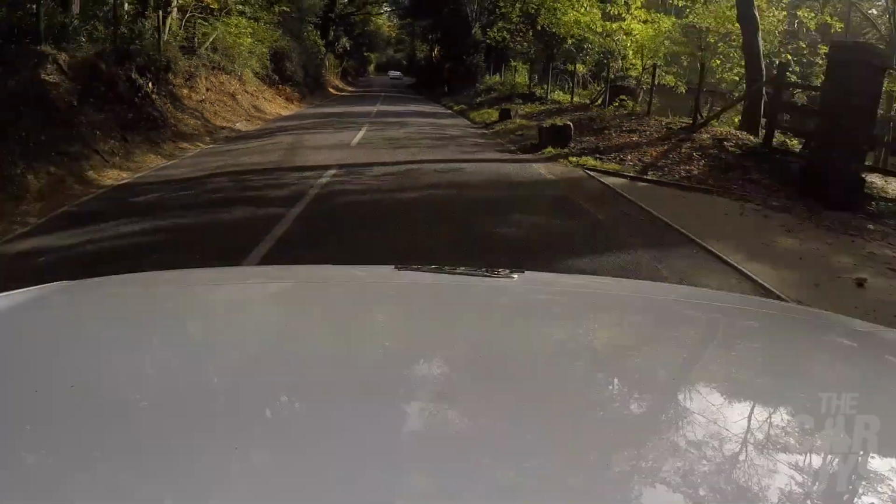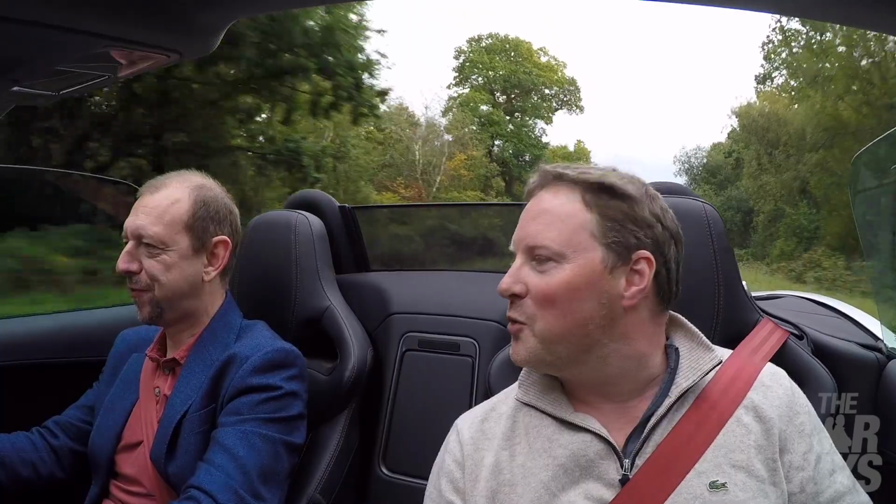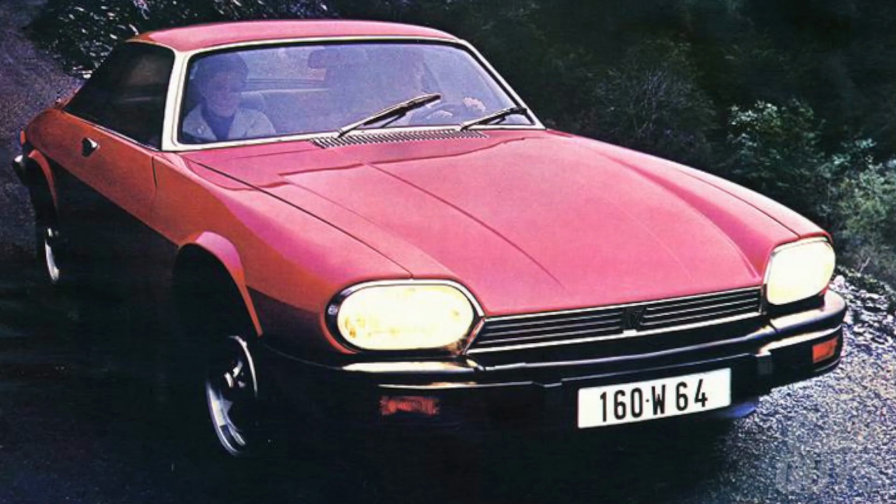So we've got to remember, it's a hell of a jump forward from the XKR, which was based on a very, very old platform dating back to the XJS. Yeah, this is like super 22nd century stuff compared to that.